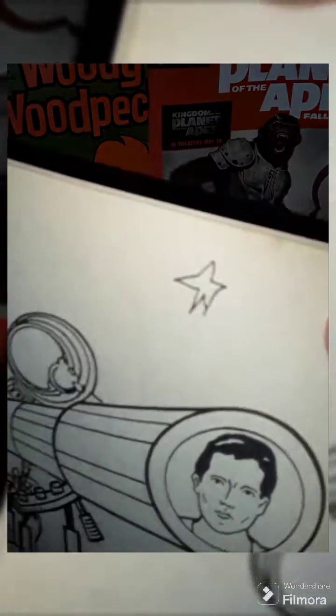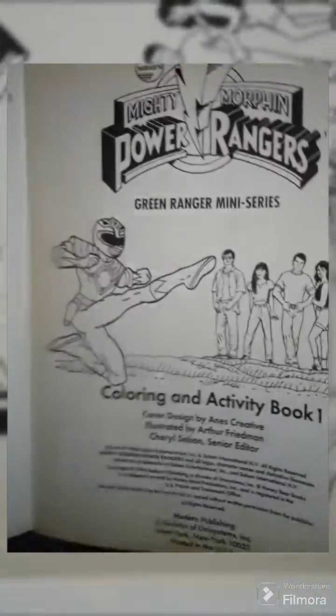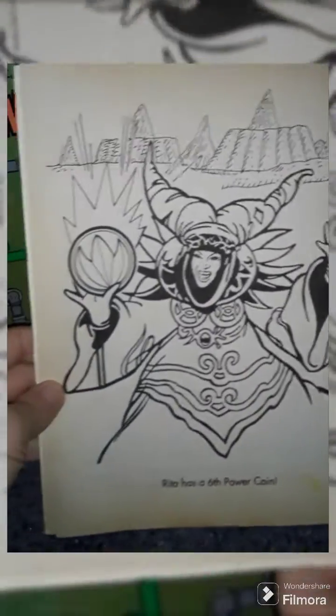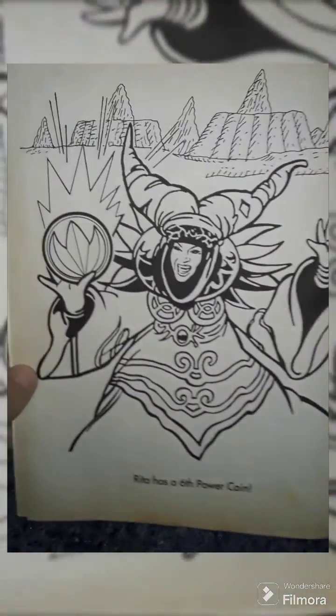Man, look at that one, they really didn't even try. What in the world? Arthur Friedman, what the heck? Learn to draw stars. Okay. Rita has a 6th power coin, and it's gigantic. Look at it. It's huge. It's bigger than her head.